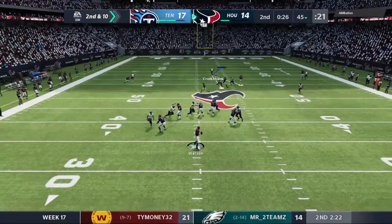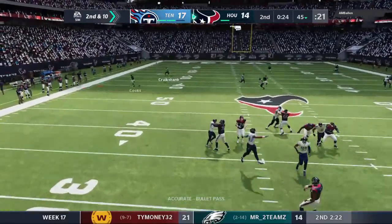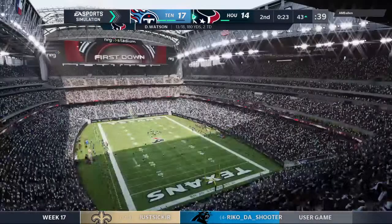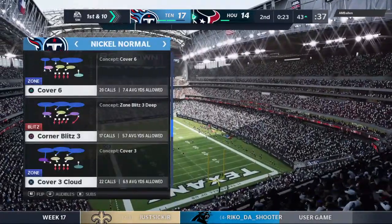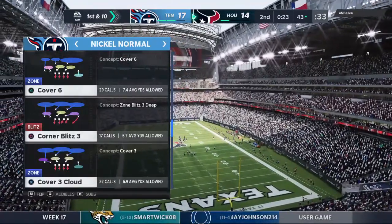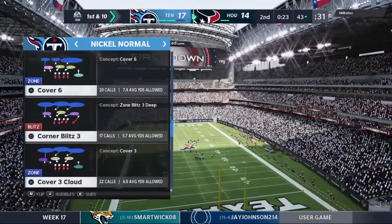Throwing again on 2nd and 10, Watson. And he comes back with one complete. And he gets us to the other side of midfield across the 45 before going out. 12 yards there and a first down.